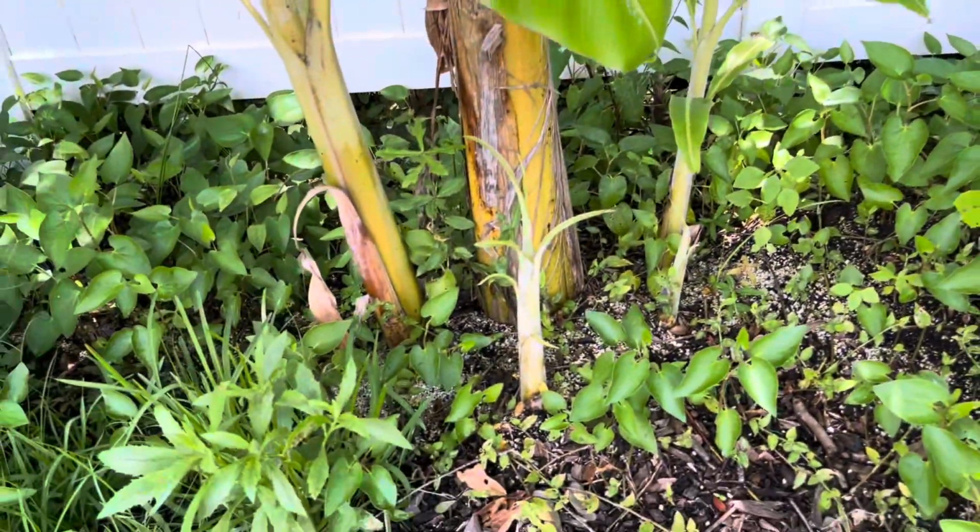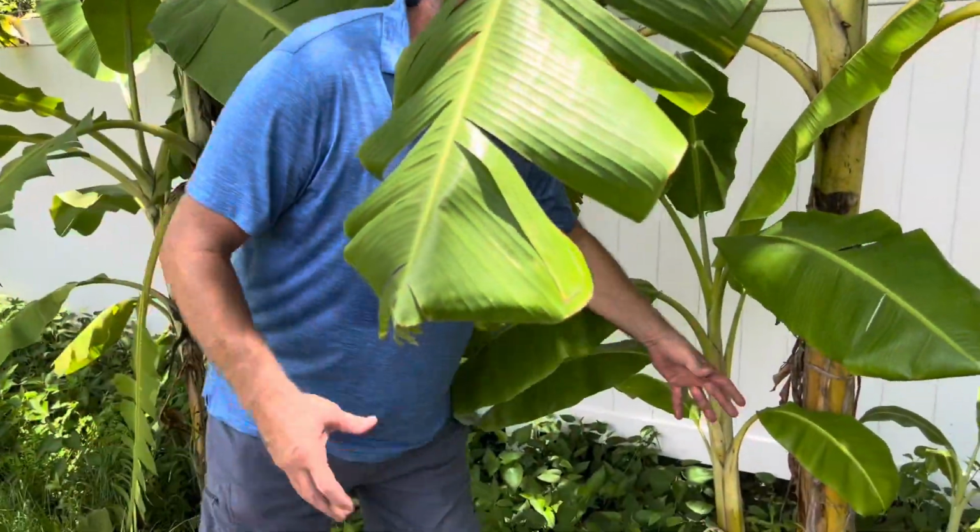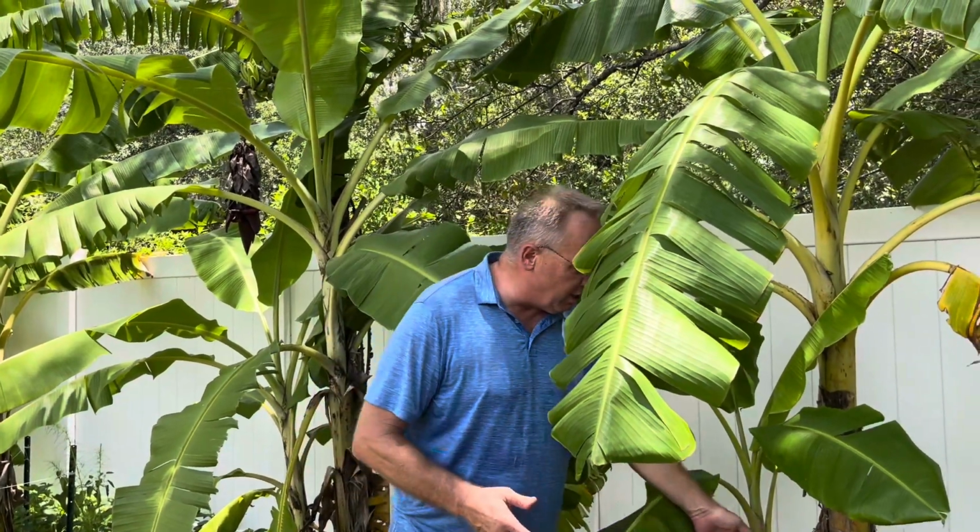And so all I do is take a shovel or a machete right down, and the base of it is a corm, which is basically like if you think of a ginger or a Jerusalem artichoke or one of those type of things. And we just separate that off and take it elsewhere and plant it. That becomes a new banana family.